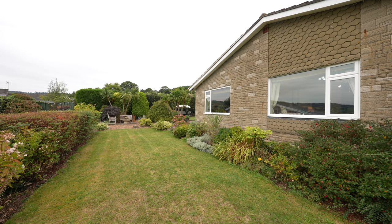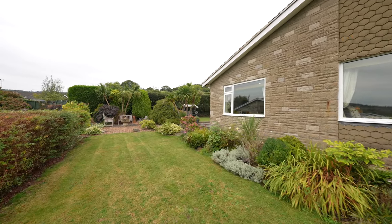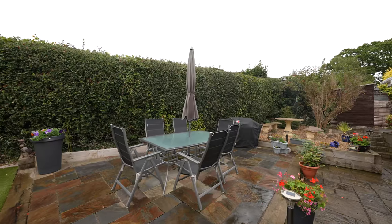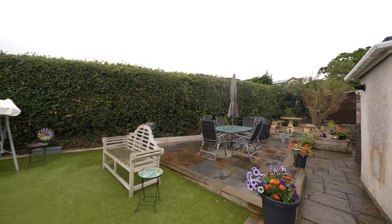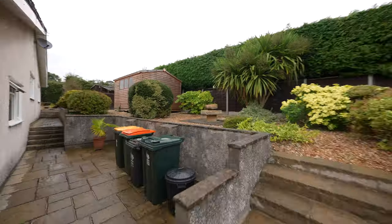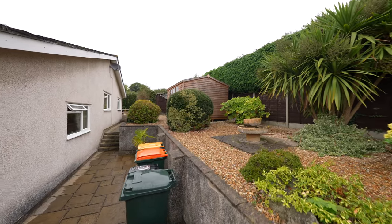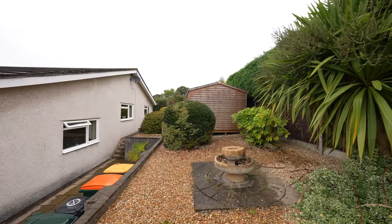The side garden offers a faux grassed area and paved sun terrace, and there is an outbuilding housing the gas combination boiler, which has been renewed. At the rear garden, the property has two wooden sheds and additional seating areas and terraces. As previously mentioned, the garden has been thoughtfully planted with an array of established shrubs, trees and flowers.